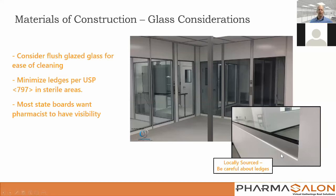USP 797 says minimal ledges. What does minimal ledges even mean? Nobody knows what that is, 1/4 inch, 1/2 inch, 1/2 foot? Nobody knows what a minimal ledge is. Again, USP leaves some things subjective for us, and we kind of have to read between the lines.